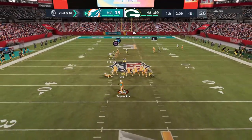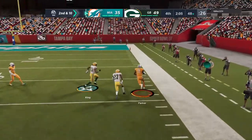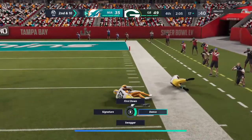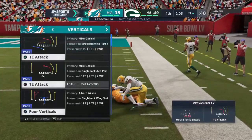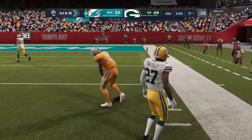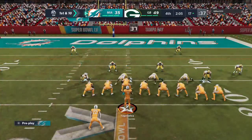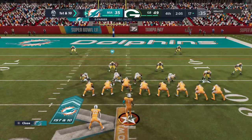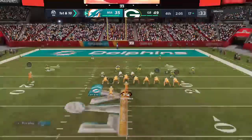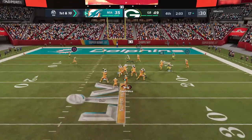Going to the air. Tagovailoa. And this time he's got the hook up. It's complete. And they'll have it in the red zone before he crosses over out of bounds. The catch and run pays off to the tune of 35 yards. That was awfully nice. Hit him in stride, and off he went. It was almost like the ball hitting him was like him receiving a baton, and he was running the anchor leg in a relay race.